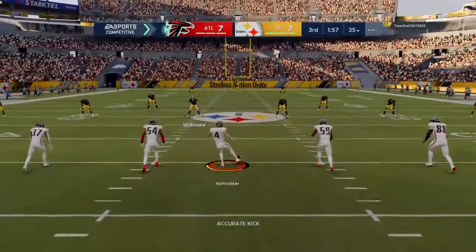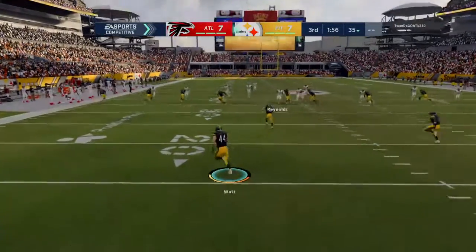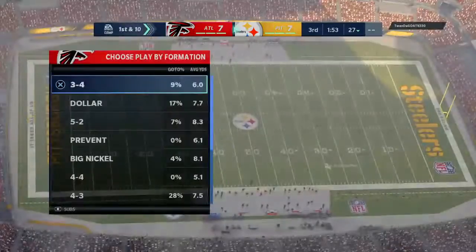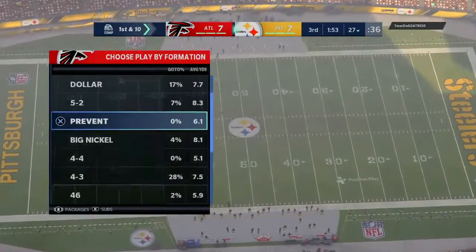So a tie ball game here as the kick's away. Taken at the 15, a short kick. Wiggles free. And a decent return out to the 27-yard line. First and 10 at their own 27-yard line.